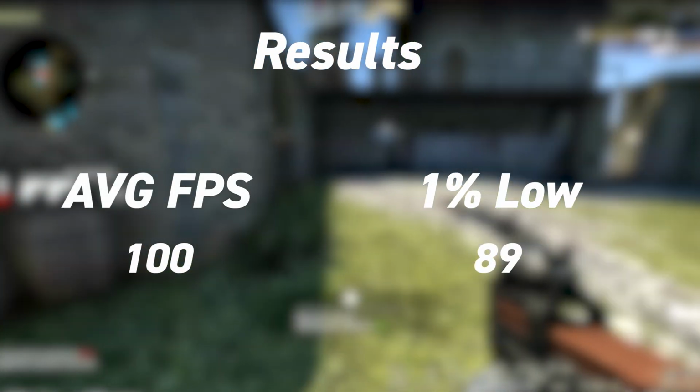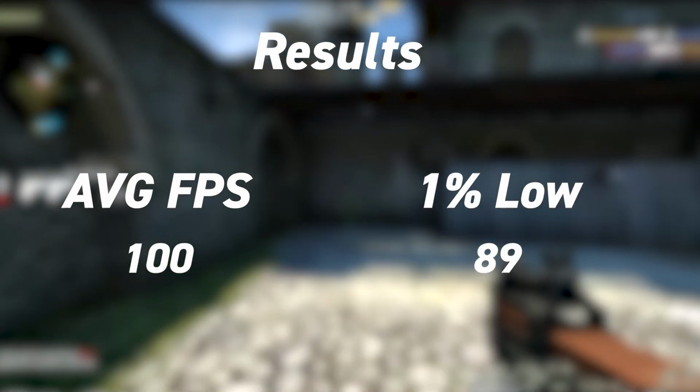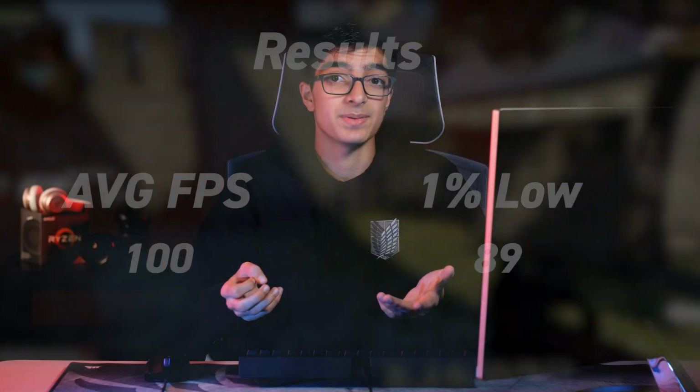Alright, well now let's move on to some of these benchmarks of the system. Don't expect anything too crazy. There's no discrete graphics card, so the FPS is not going to be extremely high, but still very playable, and I think you guys will be pretty surprised. Starting off with CSGO, I played this game at 1080p at medium to low settings. We got around 100 FPS average and around 90 FPS in the 1% low. Just really playable for this APU system.